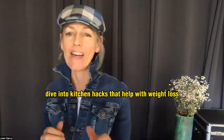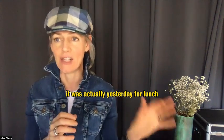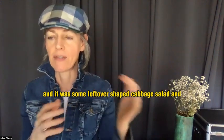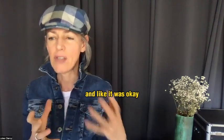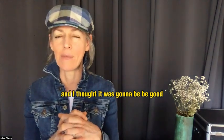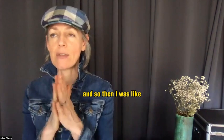Before we dive into kitchen hacks that help with weight loss, I have to share the best bite I had this week. It was actually yesterday for lunch. I had made this bowl with some leftover shaved cabbage salad and leftover poached eggs, and it was okay. I wasn't really into it. I thought it was going to be good, but I was just kind of eating. I was like, nah, it could be better. And so then I was like, oh, what can I add?